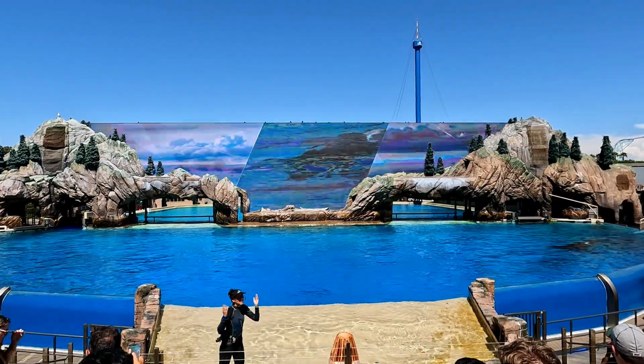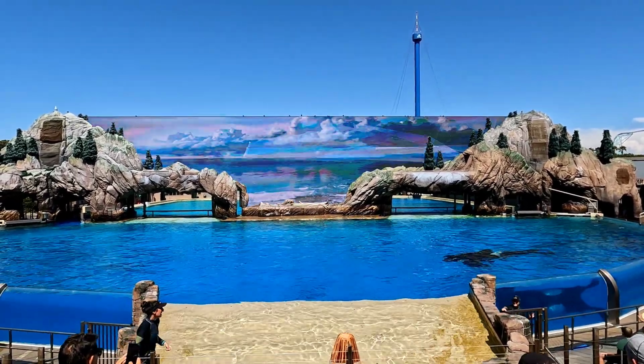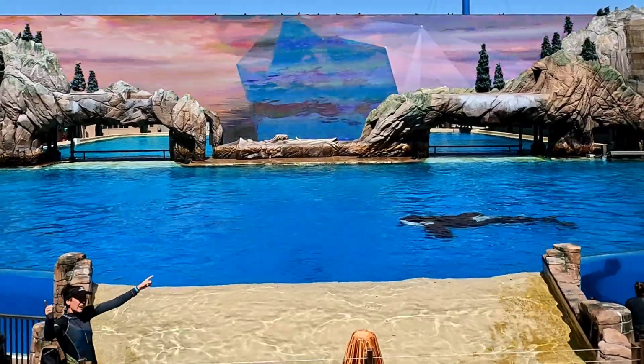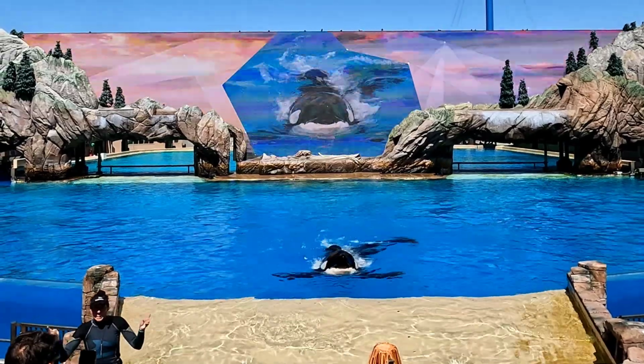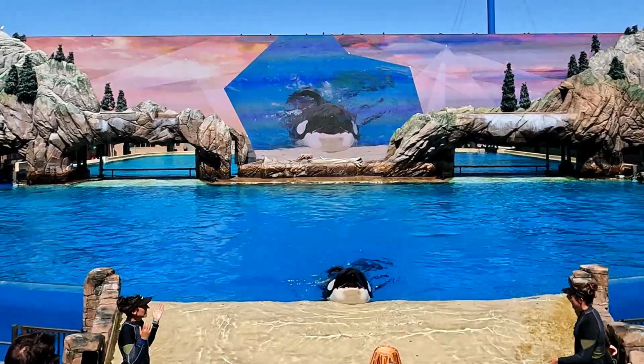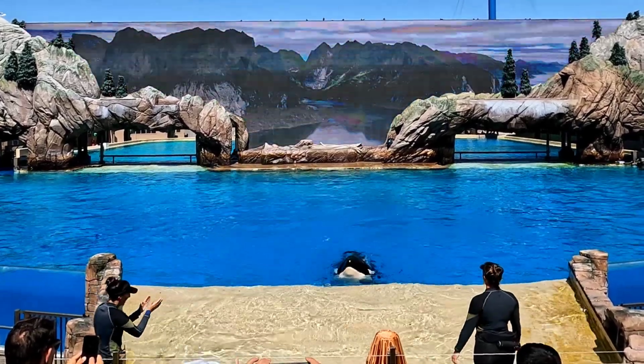Now, I'd like to introduce you to a very special whale of our pod. Get your cameras ready, because today is Ikaika's 20th birthday. Let's say happy birthday, Ike. 1, 2, 3. Happy birthday!